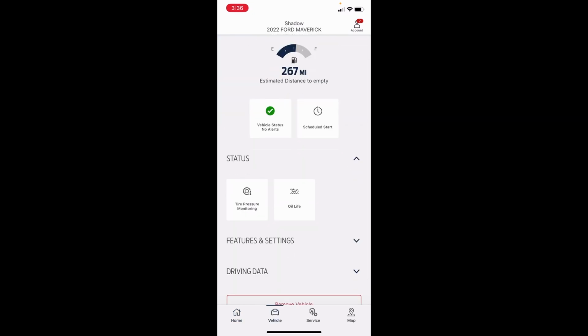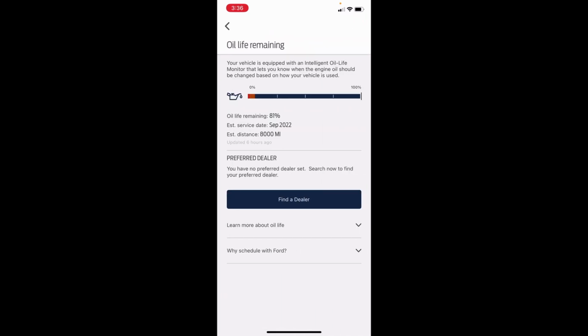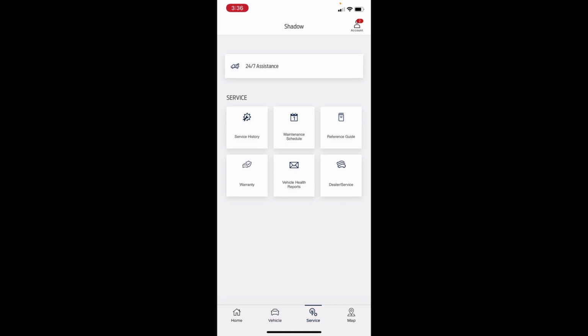Next up, let's go ahead and check out our vehicle stats. So this is my current vehicle. I have my odometer, how many miles I have, miles to empty, and you can look at your various statuses and settings. So tire pressure, oil life, which is super cool. It'll tell you when you need to get an oil change. I really like that feature. And of course, it's gonna help you find a dealership where you can get that done. And of course, you can use the Ford Pass rewards. Services, you can look at all your history, all of that fun stuff.